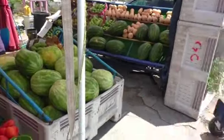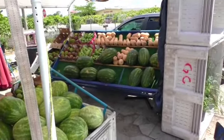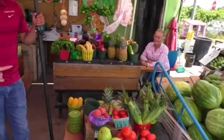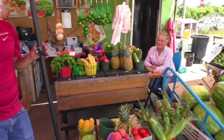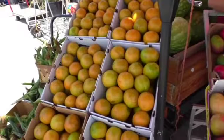Yeah, it's all right. You look good. So over here we got some watermelon. Those watermelons over there look good. Yeah, those are seeded and then... And those pineapples look pretty good. How much are those pineapples? $3. 3? Yes, sir. All right. And these look awesome.